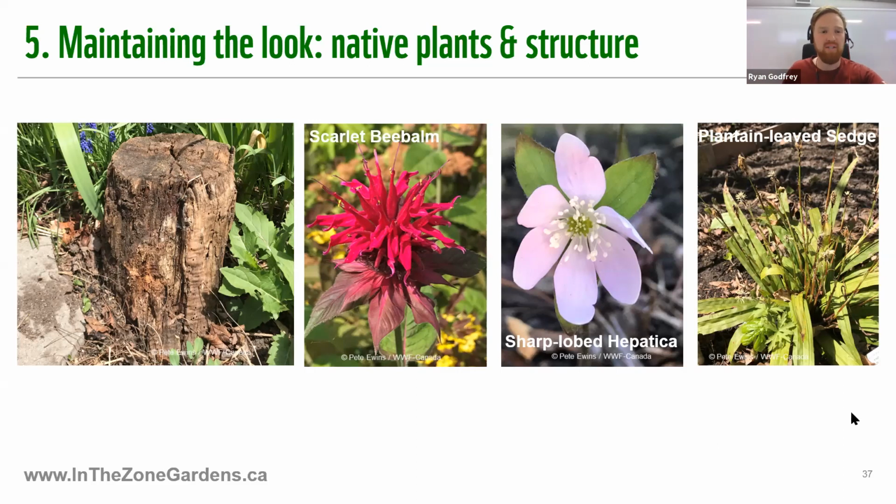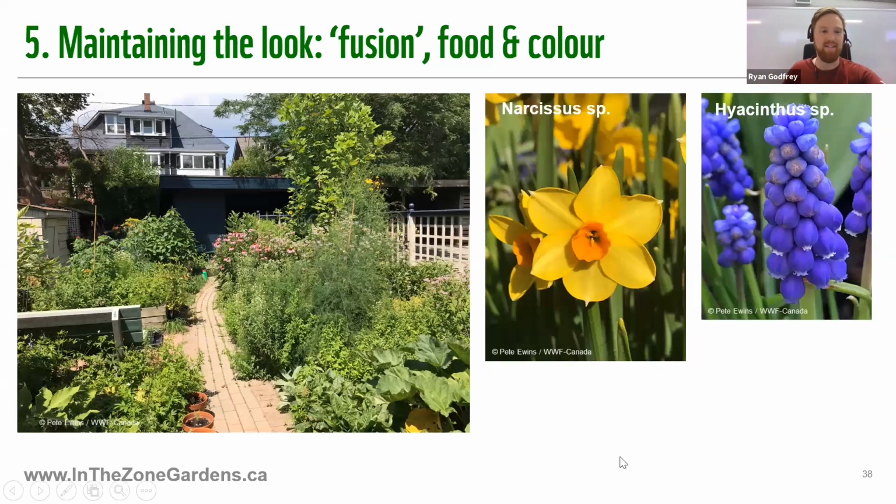Next slide, please. I did want to mention the possibility for fusion gardens, which is the next slide here. Fusion gardens is a terminology that's been used in a lot of different contexts, but here in particular, I'm talking about a garden that is simultaneously a habitat garden and a food garden. It turns out these two styles work really, really well together. The reason being that pollinators are magnetically attracted to native plants, and those same pollinators are what you need to get a bumper crop out of your food garden.